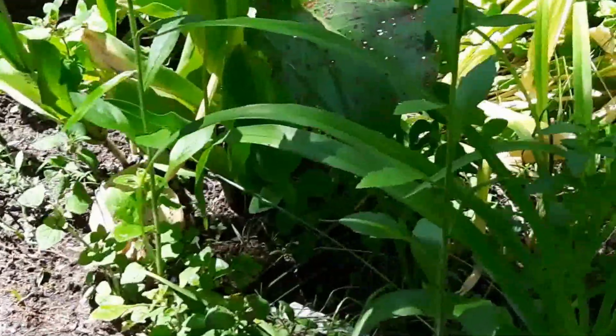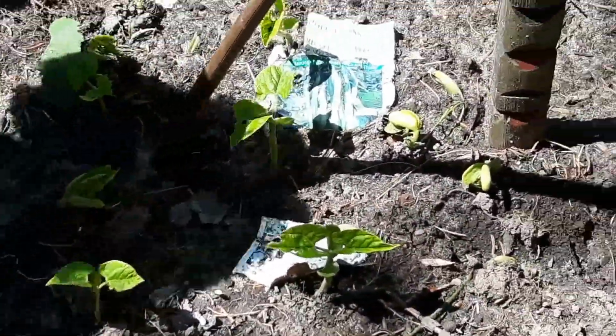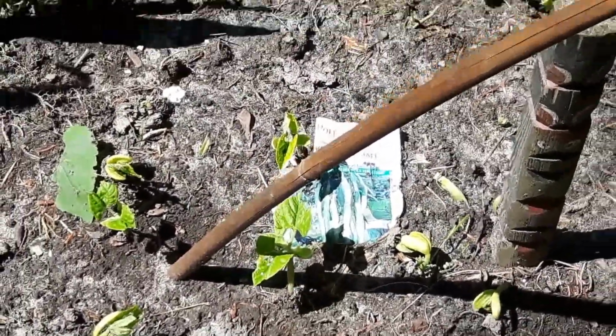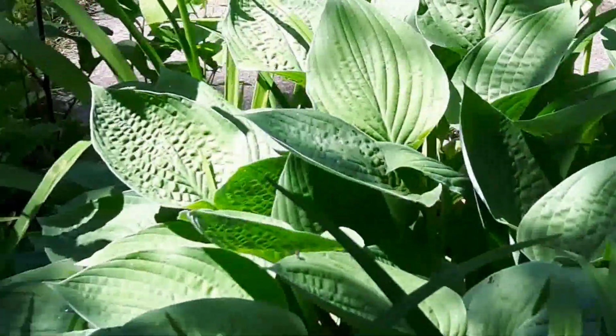Yep, let's go, Zoey. And here we have beans. They're just coming up. They're pole beans, so I've put a stick in there already because it's better to put the stick in when the plants are little. And then we'll see afterwards if we need more.